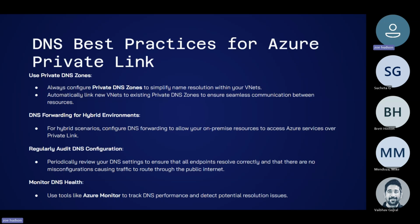Third, it's important to regularly audit your DNS configurations. A misconfiguration could accidentally route your traffic to public endpoints, defeating the purpose of Private Link. Regular audits help keep everything secure.